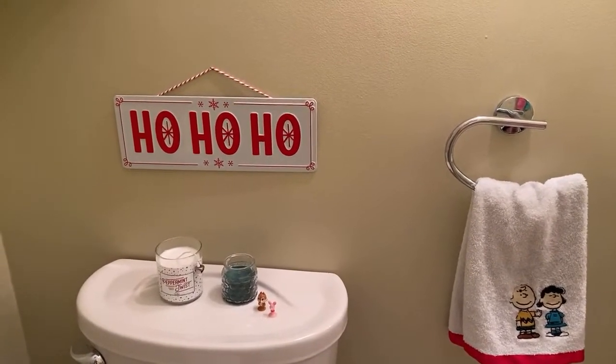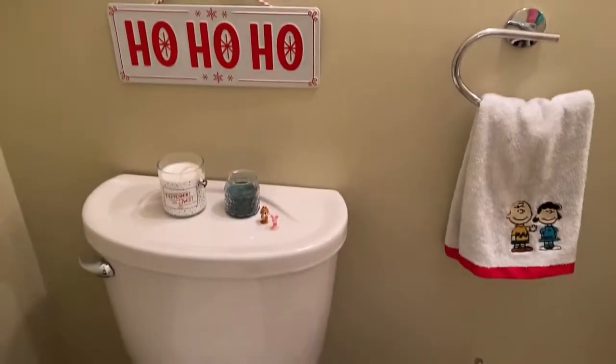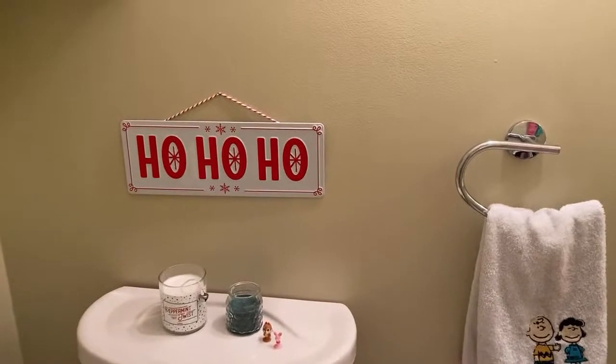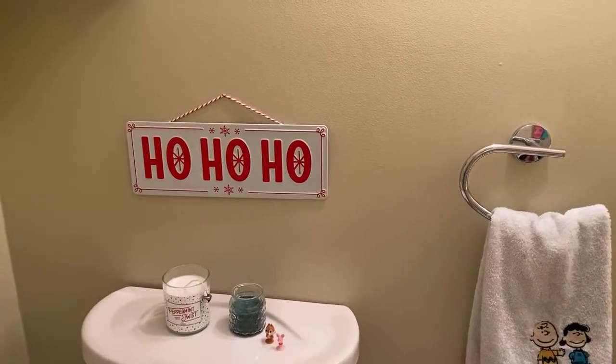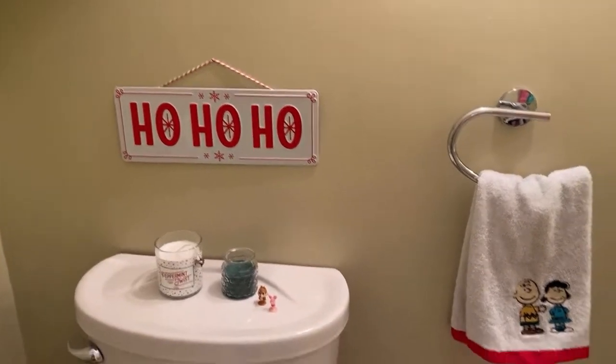And this one I found at Target. They've got a ton of fun stuff this year. A lot of really neat decor. It was hard not to buy everything. But this was, I think, $5, this little sign, maybe 10, but it was well worth it. I love it. I'm gonna use it every year.